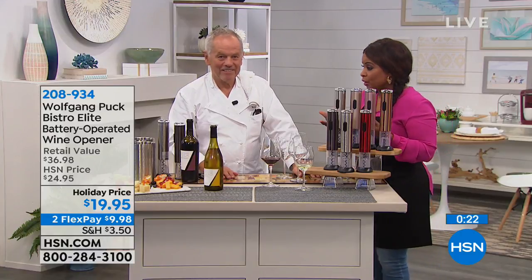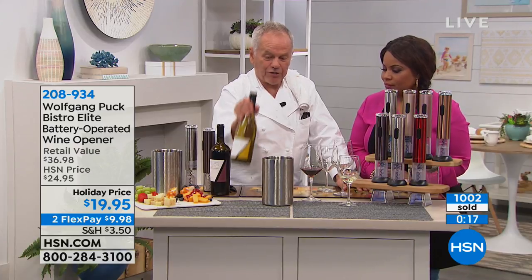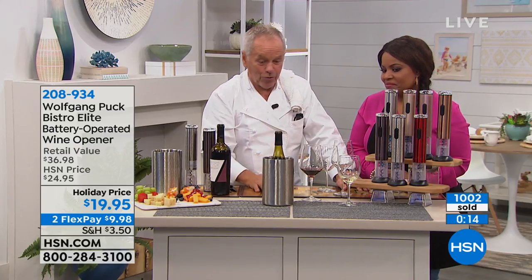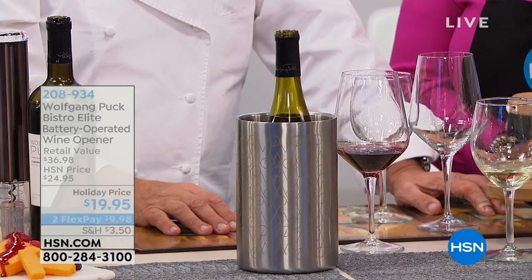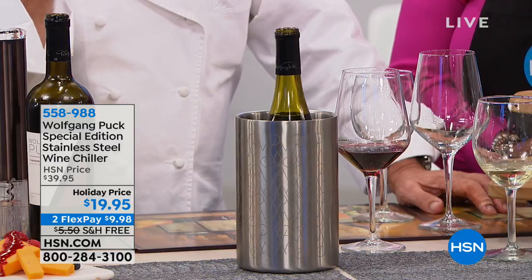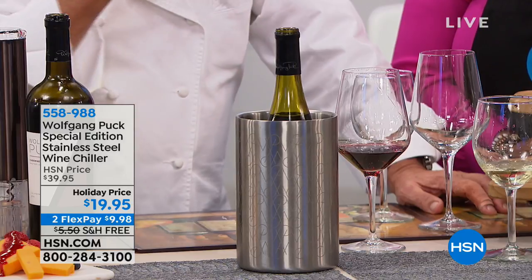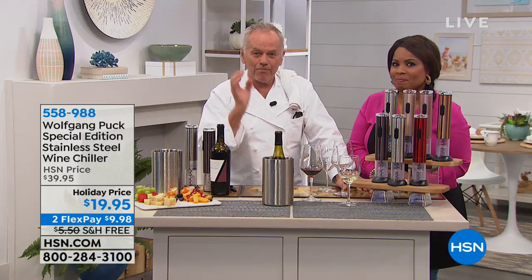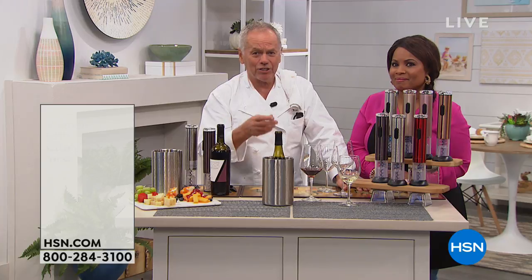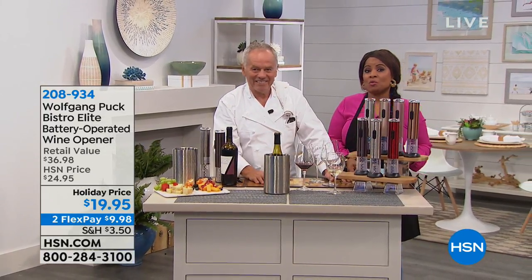We do have a chiller, the wine chiller over here. So if you have it, put that in the freezer or refrigerator. Put your wine bottle in here. It will keep it cool. You don't want it too cold unless you like ice cold wine. But generally, if you have really good wine, don't get it ice cold because you can't taste the flavor as much. So if you want to buy a really $5 wine, chill it as much as you can, and people say, oh, that's delicious, because you cannot taste that much. But if you have good wine, just chill it a little bit right in here and it will be perfect. All right, we're coming back with the final look of our today's special right after this.